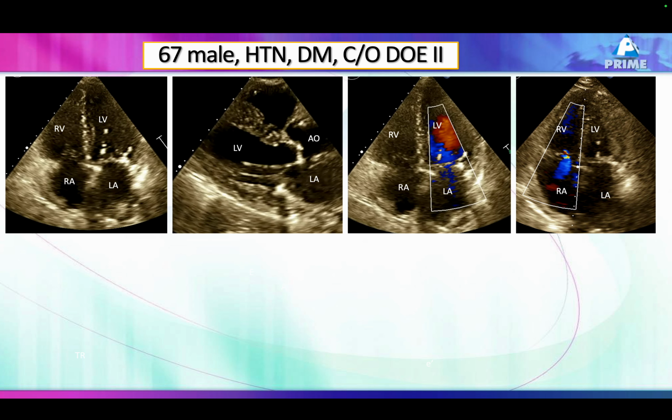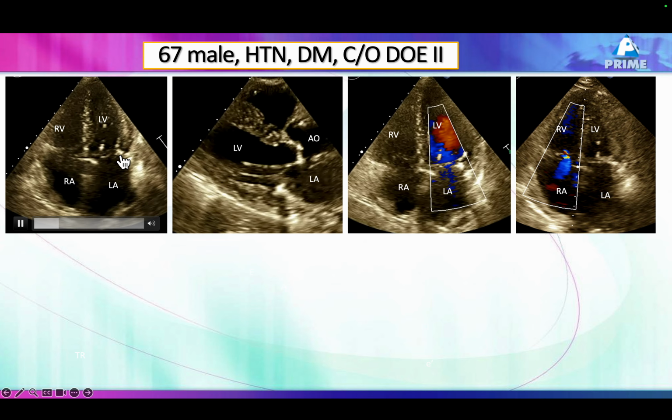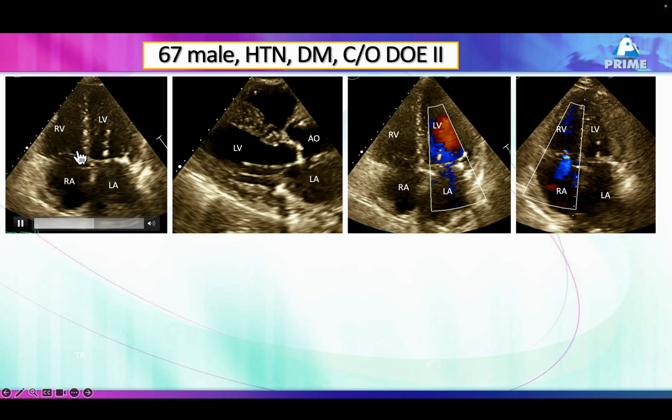Showing you a case of heart failure with preserved ejection fraction. Look at this 4-chamber view. What you notice here is there is a marked left ventricular hypertrophy more at the apex, and you notice mitral annular calcification, and you notice that RV also is dilated. It's a little bigger than LV, and the LA and RA are both dilated.